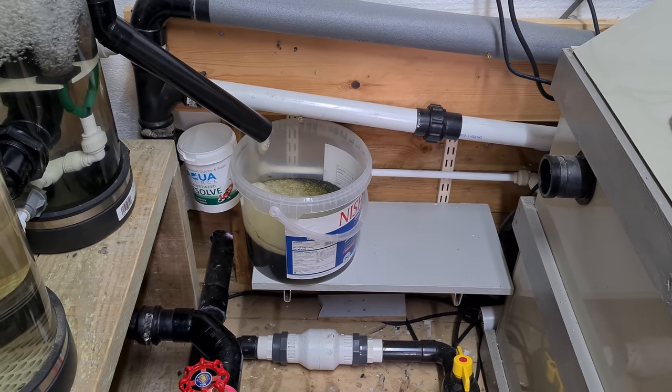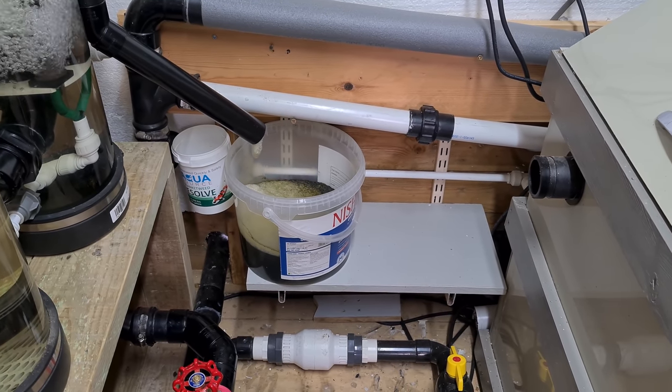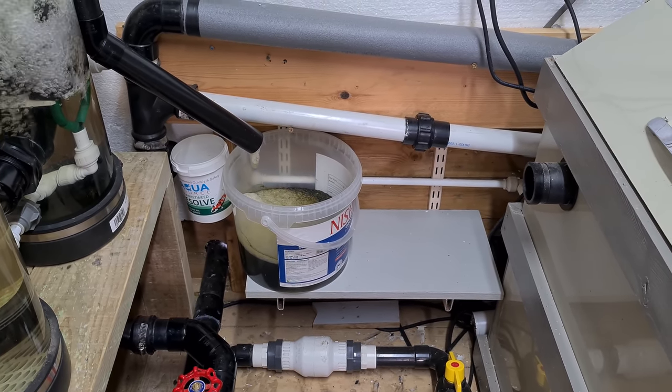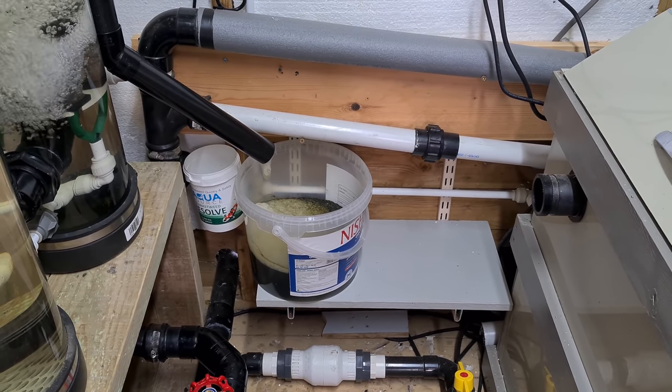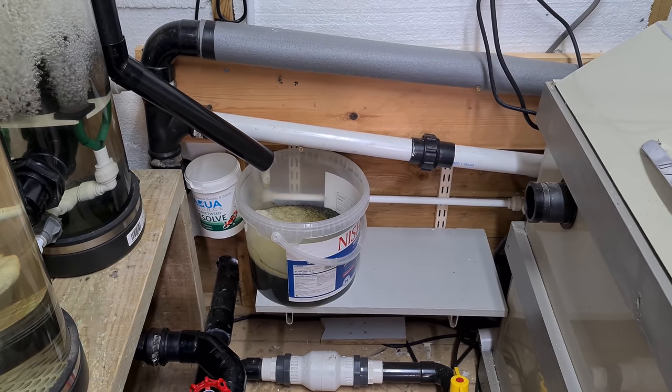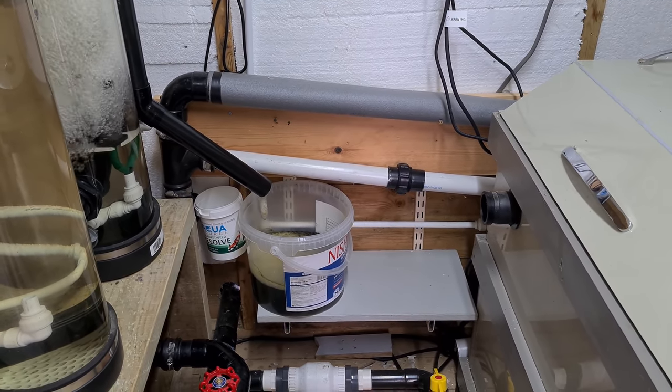Like I've said before, the main time for it turning out good skimmate, and a lot of it, is early morning. That's its best time. But while it's still turning it out, I'm going to leave it. Just thought I'd show you that. Everything else in here is working spot on.